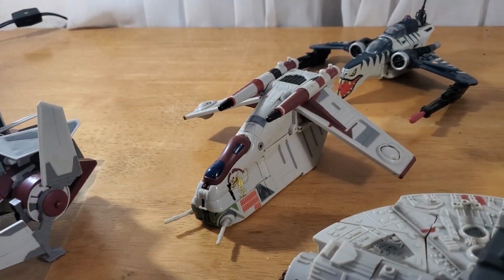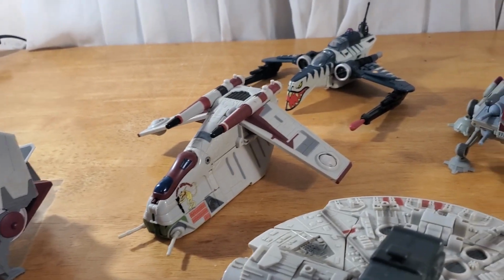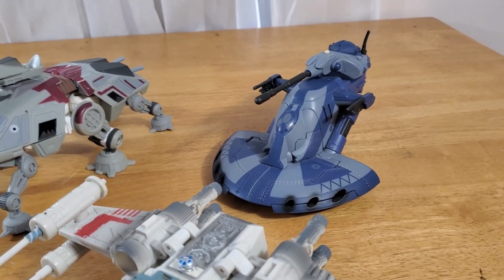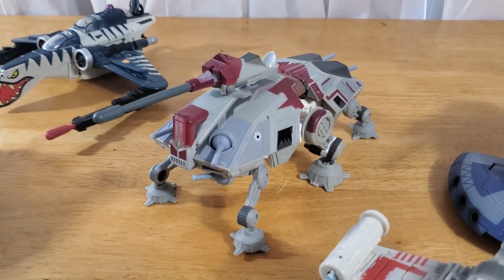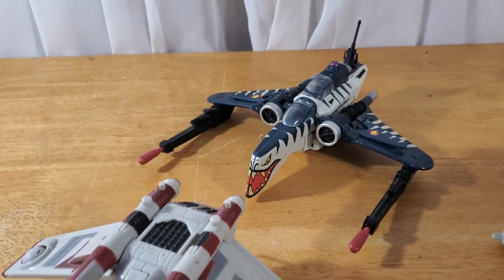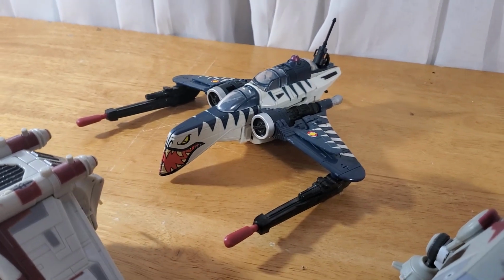We got back here a clone gunship. And I'm not sure what it transforms into. I didn't have that in my notes. We got, I believe this is a battle droid. I believe it turns into like a battleship that turns into a droid. This is a Rex all-terrain kind of battle droid thing. And then this is the ARC 170 Starfighter. It's a 30th anniversary one.